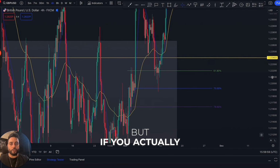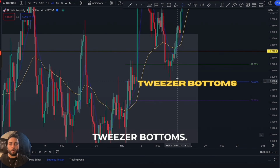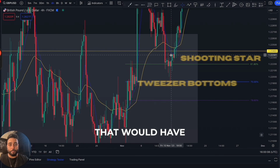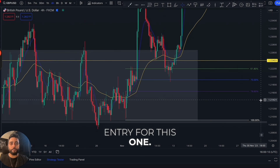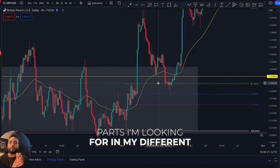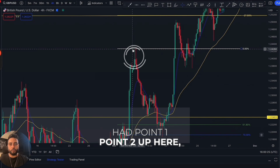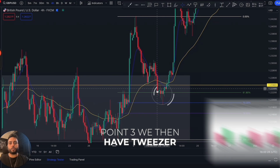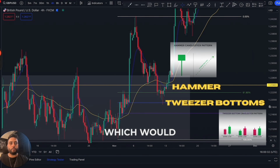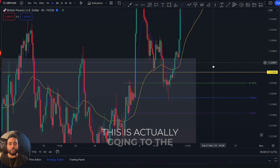But if you know anything about candlesticks, you can see here we have nice tweezer bottoms. We have even had a nice shooting star to the upside. That's right, that would have been the perfect entry for this one. And again, if you know anything about candlesticks, which is the 3 different parts I'm looking for in my confluences, we would have had 0.1, 0.2 up here, 0.3. We then have tweezer bottoms, and then we have a nice hammer candlestick right over here as well, which would have given us the extra confirmation that, right, this is going to the upside.